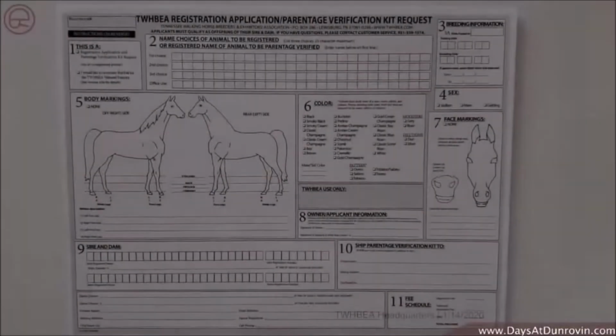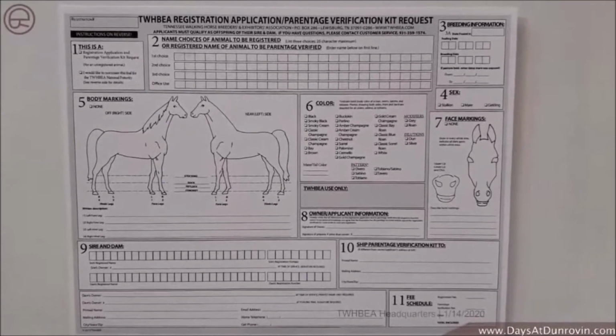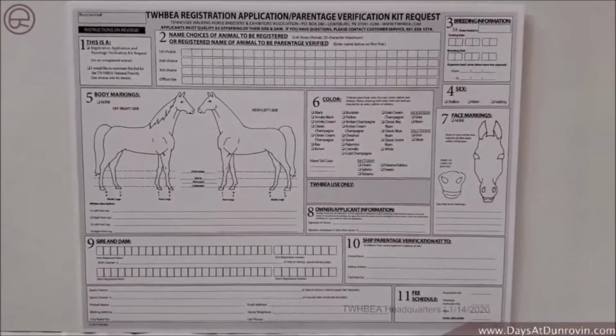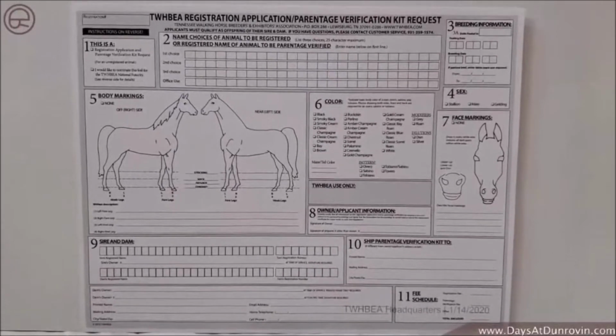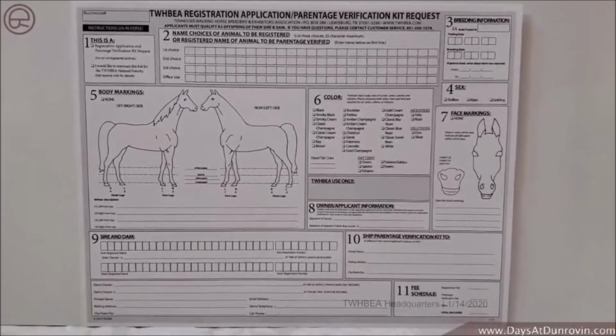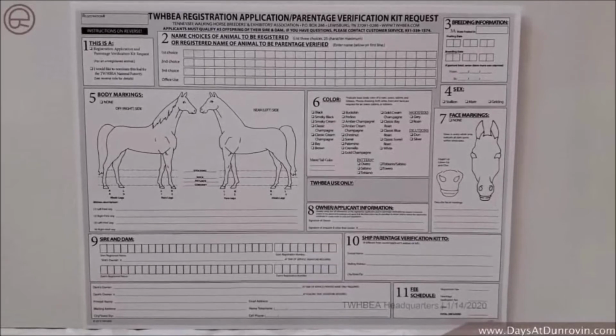So we'll go over this paperwork next and then go outside. This is the registration application, and it's also a request for a kit to get some DNA and prove parentage on their horse. The Breeders' Association for the Tennessee Walking Horse makes this actually pretty easy. This is a downloadable form.